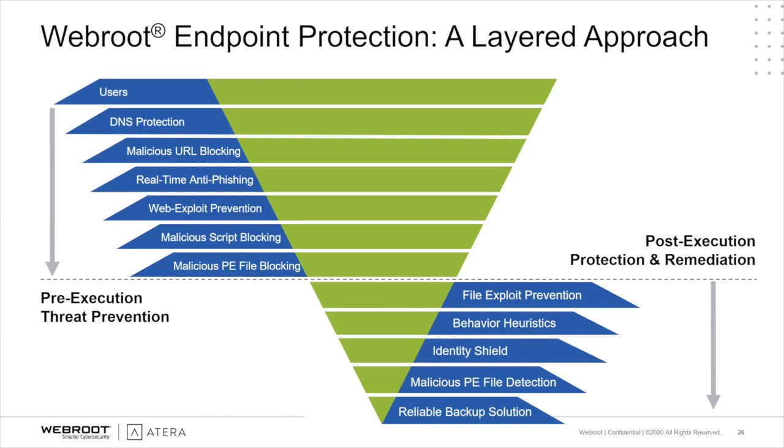One of these is our identity shield, which is basically a layer of technology that tries to prevent executing malware from accessing sensitive information. One of the biggest areas that we see is within the browser. So this layer of technology, amongst other things, protects the web browser so that malware can't interfere with the browser's memory space. And then finally, we get down to detection.